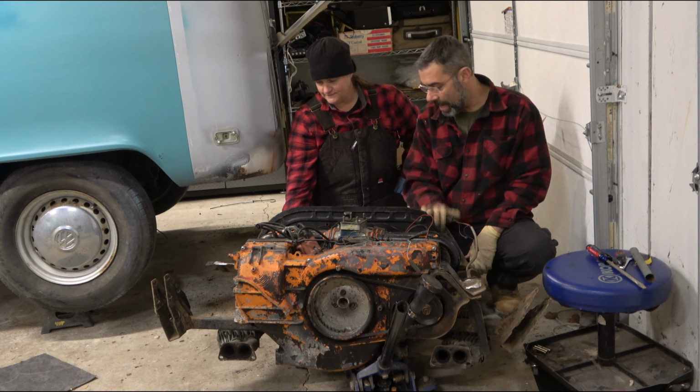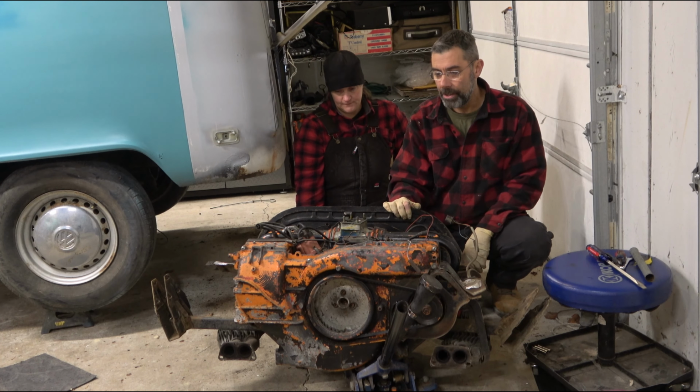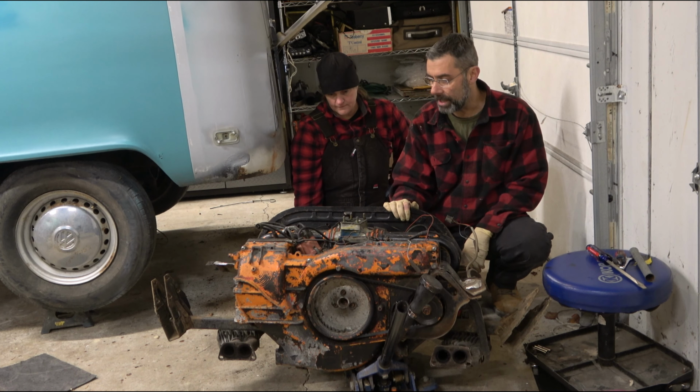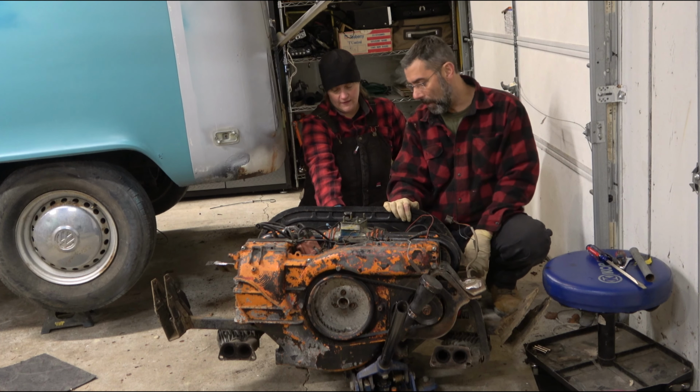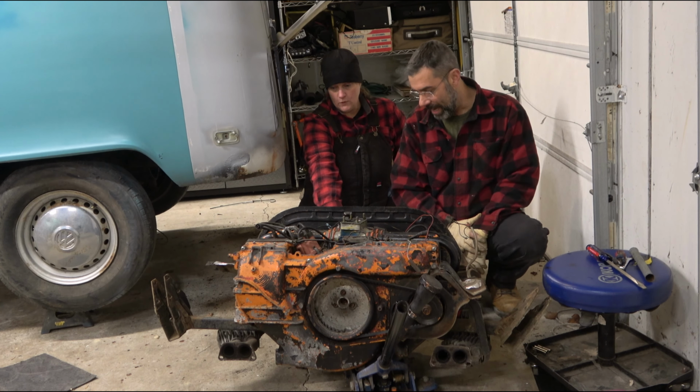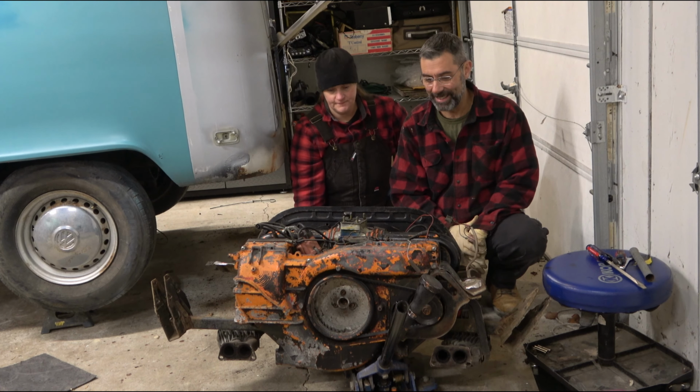Very interesting. Yeah, so seeing this makes me feel like we made the right call to do the Bussaroo swap, because trying to rebuild this, as many times as it looked like this thing's been apart and back together, I just feel like this was a bad call to try to save this thing.